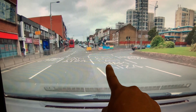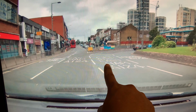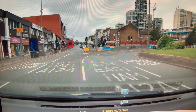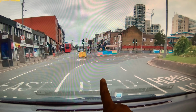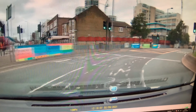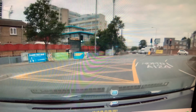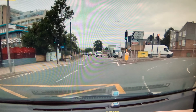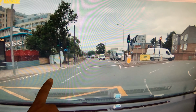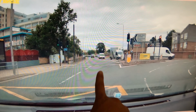This lane also says East Ham. Okay, so you can use that one and you can follow it around to take the exit. So you've used this one, so it's East Ham on the floor. Just follow it around. Do not deviate from this lane. Stay in this lane until you take the exit. And the other lane that also takes East Ham is that one there. And another driver could be using that while you use this one.